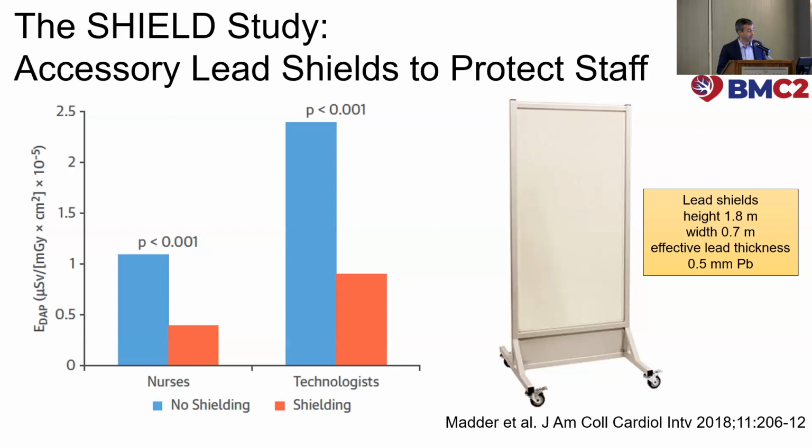Based on this data, we went to the hospital and argued that we want one of these for each of our cath labs. So we now have these standard in our five coronary rooms for all of our nurses. We've actually mounted IV poles on them. When the nurses approach the table, the physician is supposed to get off the pedal, but if they can't because it's a STEMI or something else that's urgent, the nurses at least have this level of protection to keep themselves safe.